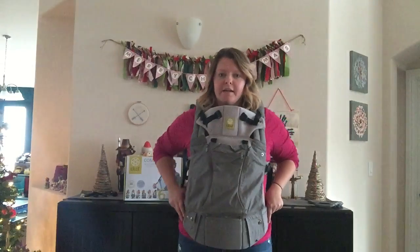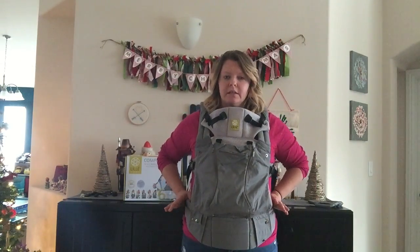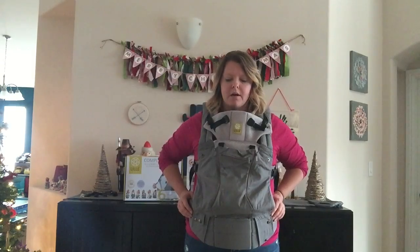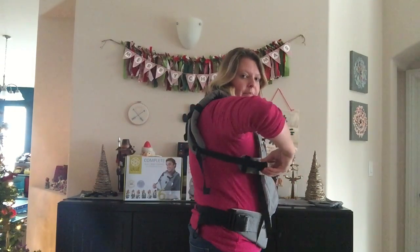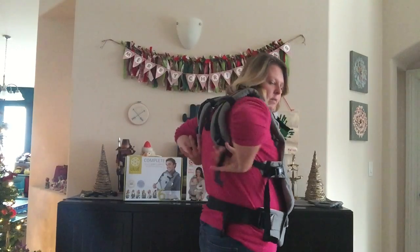So that's okay. So this is the newly redesigned LÍLLÉbaby Complete All Seasons Carrier. The changes that they've made from the past are that you can now adjust your straps at this part of your body as well as in the back.